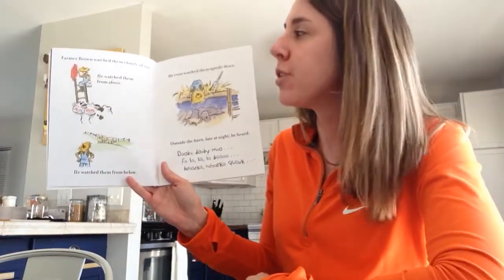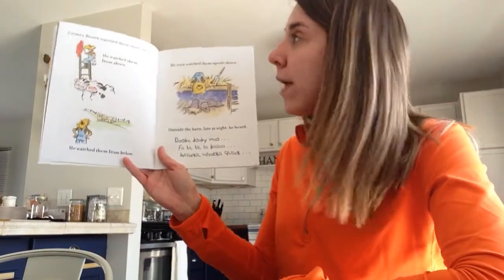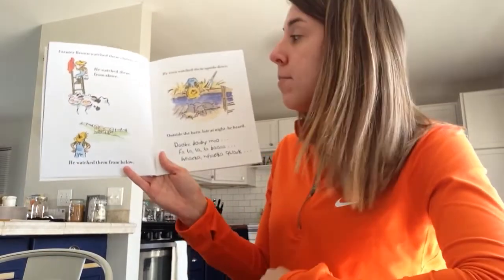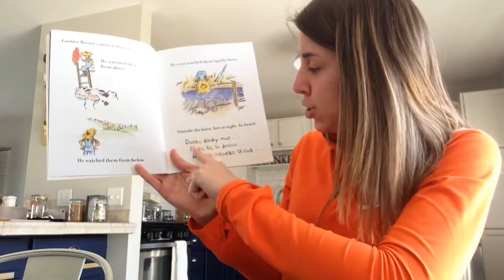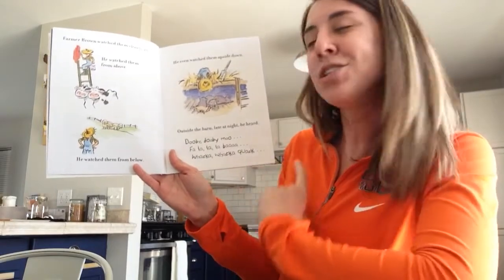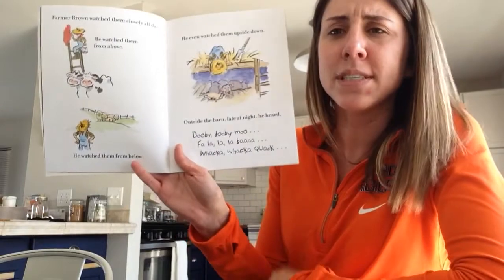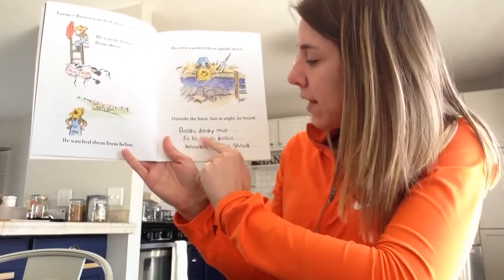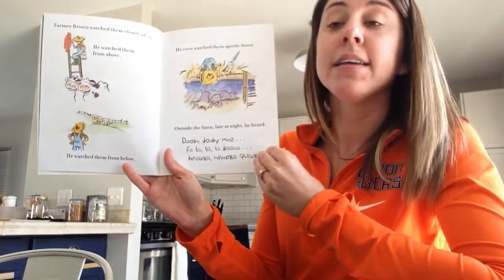I'm going to stop because good readers always stop and they think. I remember that the way that writers play with language is sometimes through rhyme or rhythm, but also through sound words and made-up words. When I see dooby dooby moo, I know moo is a sound that a cow makes, but I also realize that dooby dooby is a made-up word. Do you see any other ones on this page? Oh, fa la la la ba. That's the sound that a sheep makes, but fa la la is a made-up word.